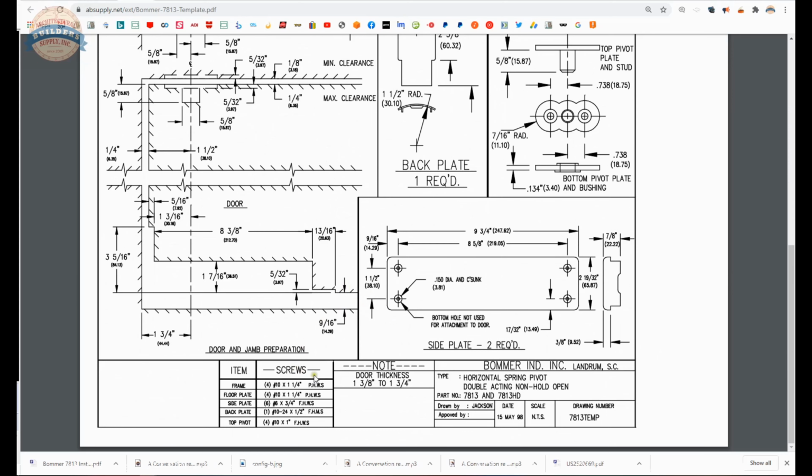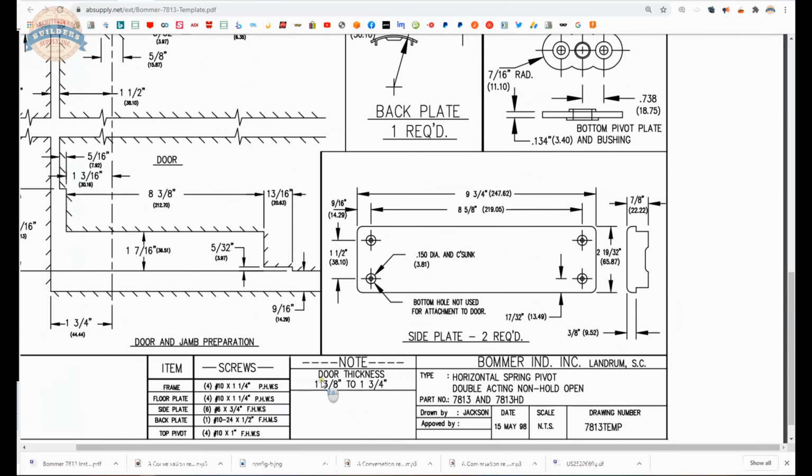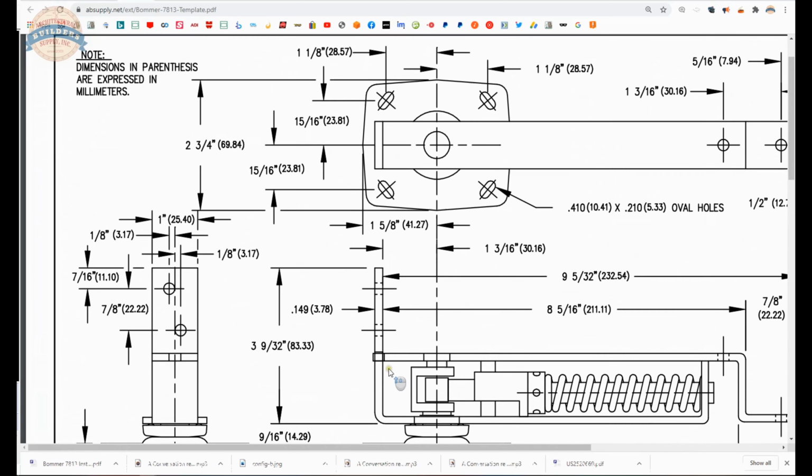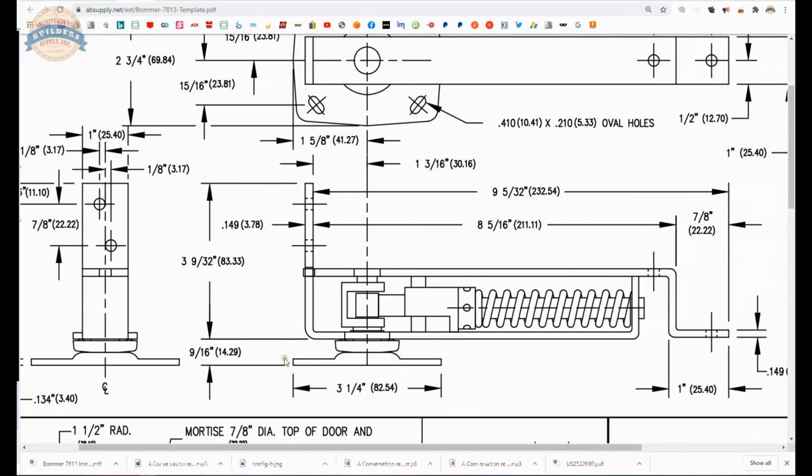So can your undercut be higher than 9/16? Well, I imagine it can, but you're going to need to put a block underneath the hardware because all of the math between the bottom of the plate and the bottom of the mechanism is 9/16. So if you had an undercut that was going to be 3/4 inch, you're going to need to put something underneath this to build it up. Could you use an undercut smaller than 9/16? Yeah, you could. You're just going to mortise that all deeper into the door and let that come down over the door, and this will be mortised up higher as well.